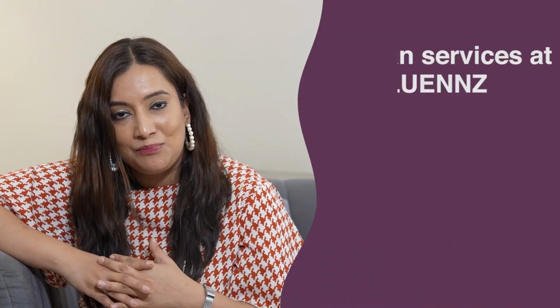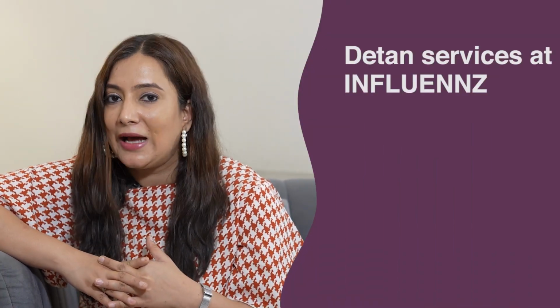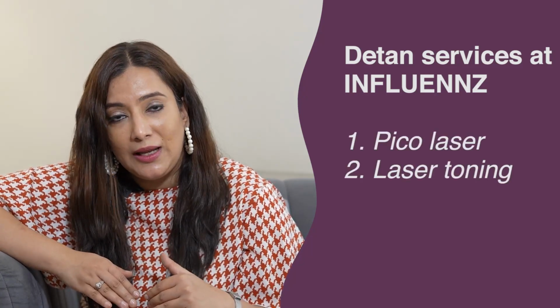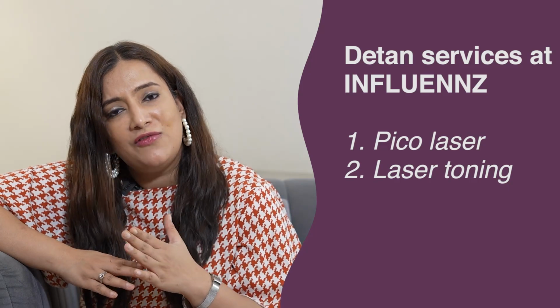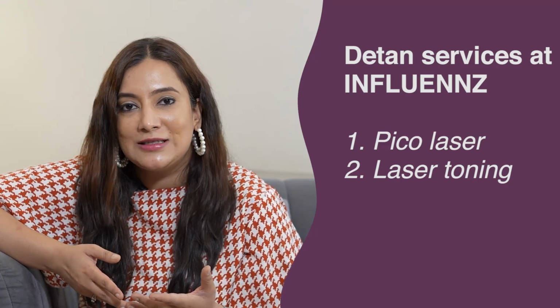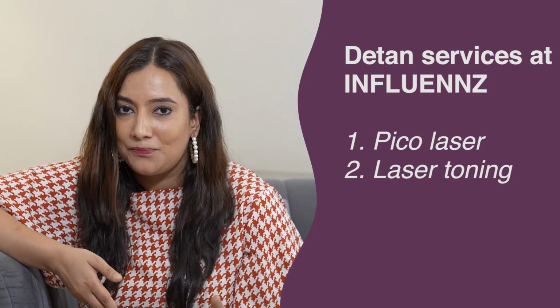And finally, despite trying all these remedies, if you still want an effective way to detan your skin, we have detan services at Influence. You can try Pico Sure Laser and Laser Toning that takes layers of tan off your skin within minutes, and with every session you will feel your skin getting brighter and fairer.